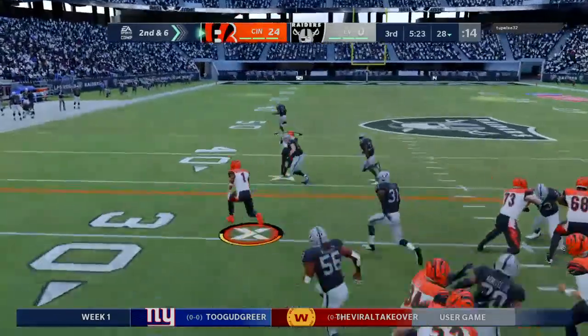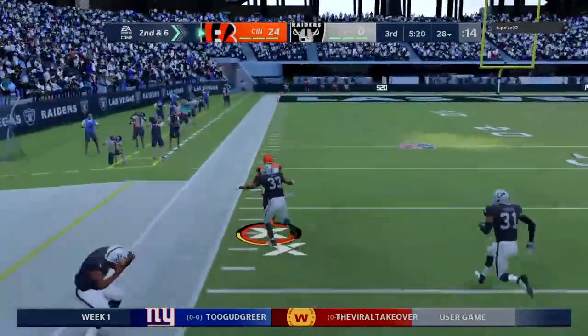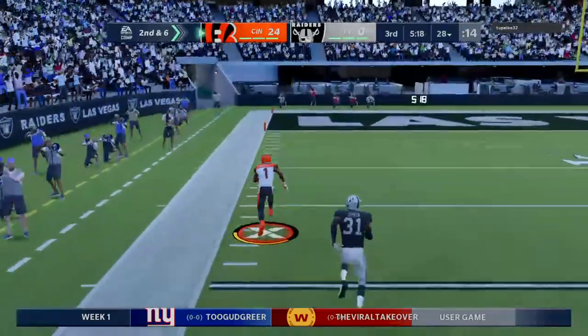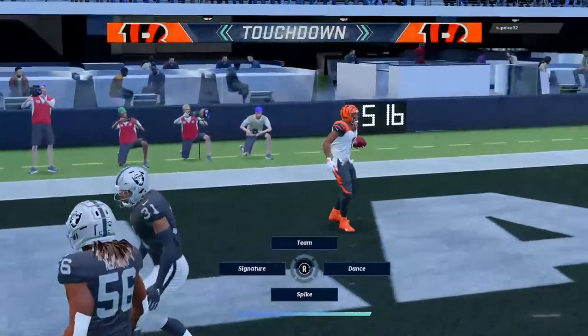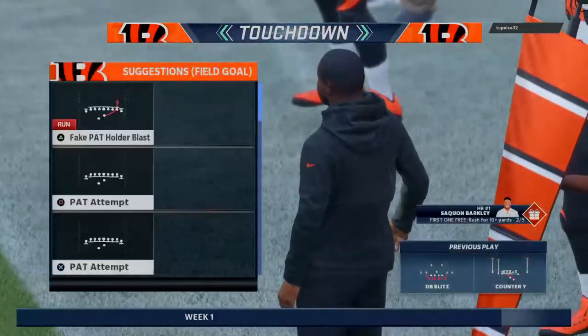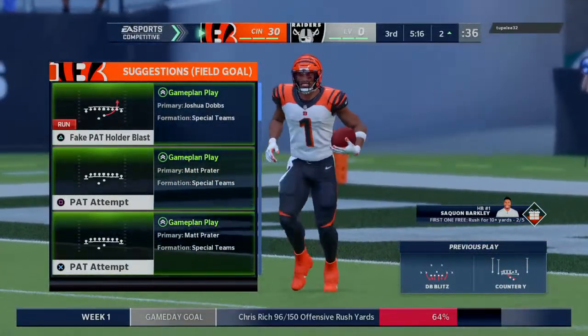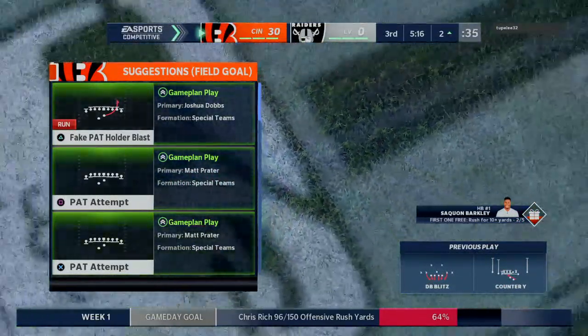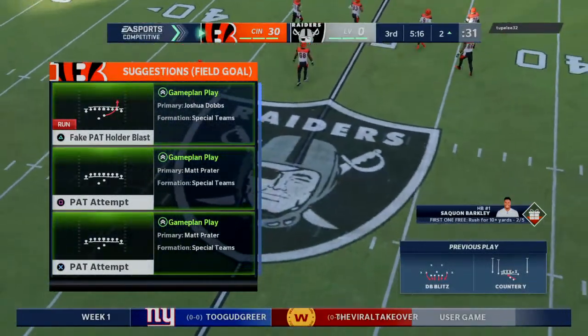They'll run it again with Barkley. And some space here. For a Cincinnati score. Touchdown. Saquon Barkley, already his second touchdown here in this opening weekend. And the Bengals just continue to pour it on.